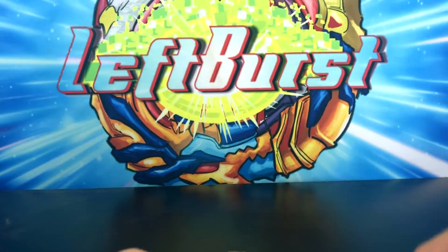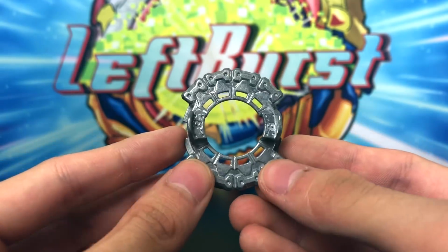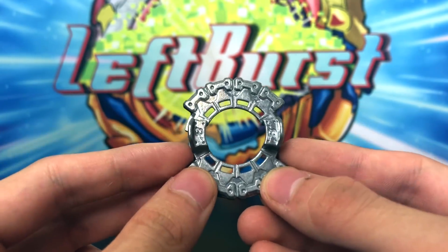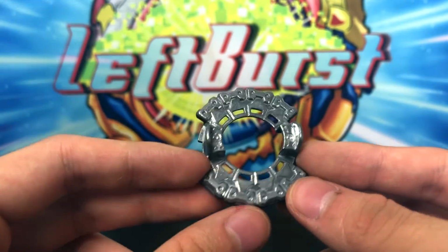Anyway, moving on to the next part, this is the 8- disc. Again, the 8- disc, just like Geist Fafner, is not as good as the 8 disc. It actually weighs less than the 8 disc, which is really surprising. I'm really confused on that.